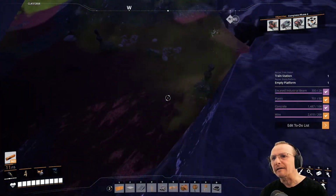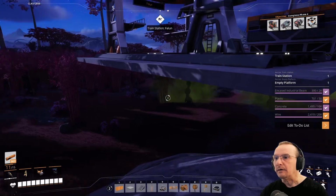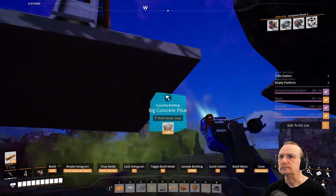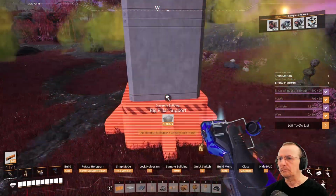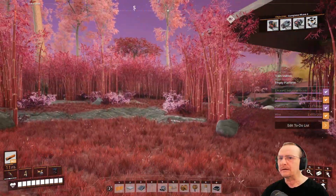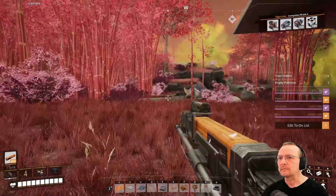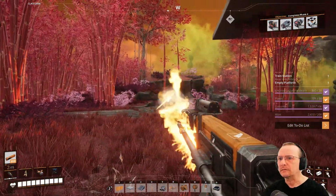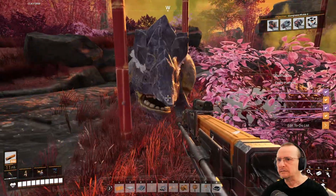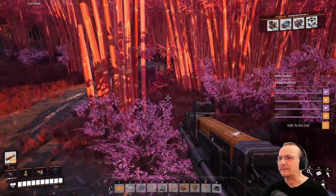I sure wish I knew where that final cliff hog went. The tough one, or the radioactive one from before. Let's get some supports here. This is why. Oh, where are you? There you are. He's stuck between two pieces of bamboo. That's silly. Okay. Yeah, well, outsmarted by bamboo.